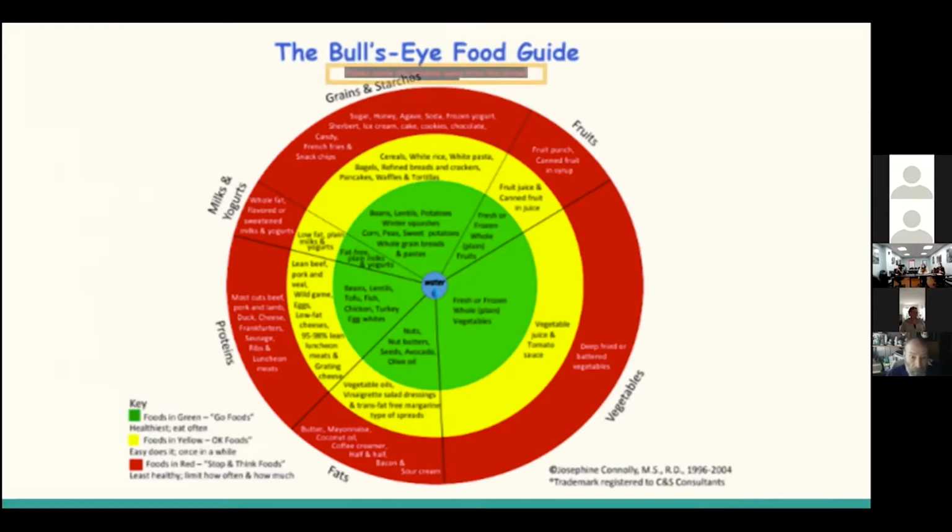Now you may be asking, why is it shaped like a target? Just like a target, you want to aim for the middle. In the middle, you have water, which is a must every day of our lives. Hydration is crucial. The green area is good and are the recommended foods we should choose each day. The next section is yellow. The yellow foods are okay, but we want to make sure that most foods are coming from the green area. And now the outer ring is the red foods.